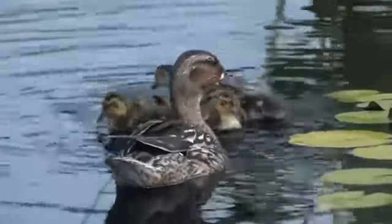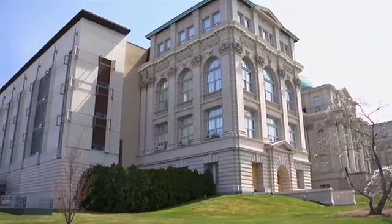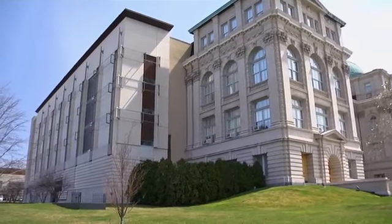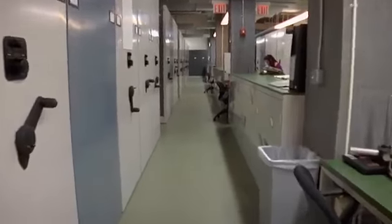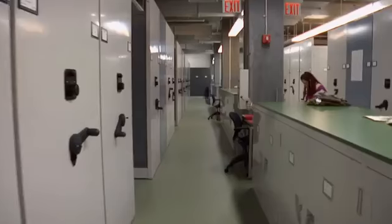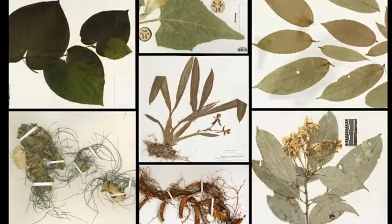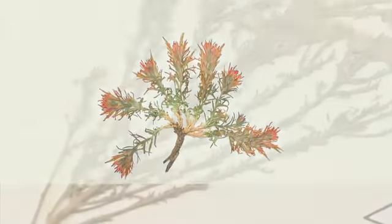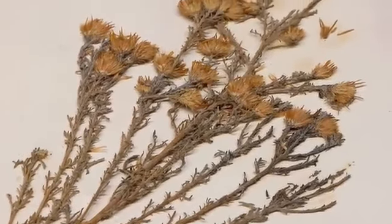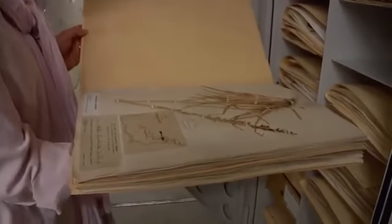But the garden is not only dedicated to showcasing plants that are alive. Tucked away and hidden deep within this building is an extraordinary history of the plant kingdom, an archive rarely seen by most visitors. This herbarium holds a trove of over 7 million dried plants that have been collected for centuries from around the world. Like an encyclopedia, botanists use these preserved specimens as a reference to help identify and name newly discovered plants. This is the largest herbarium in the Western Hemisphere, and it is managed by Barbara Thiers.